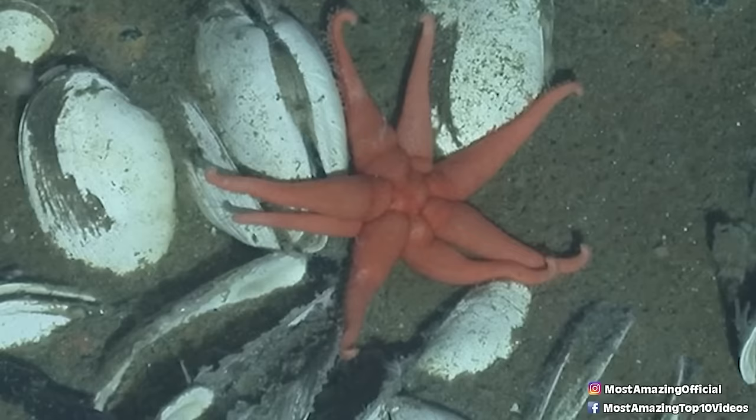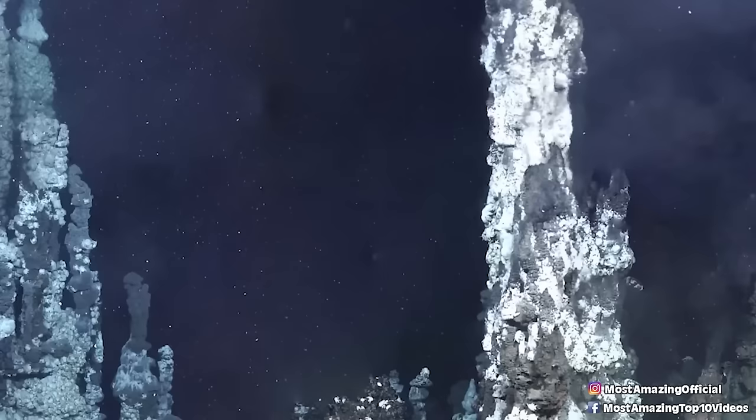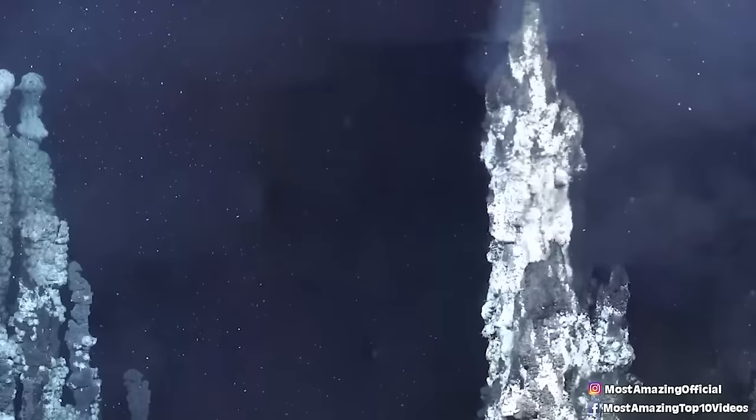It is dark down there, but it is also hot as it is being warmed by hydrothermal vents, and it can reach temperatures up to 382 degrees Celsius, which is absolutely insane. Because of this dark, hot environment, of course, we are going to find a whole bunch of new species that were previously unknown to us.